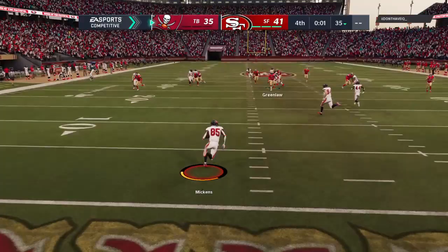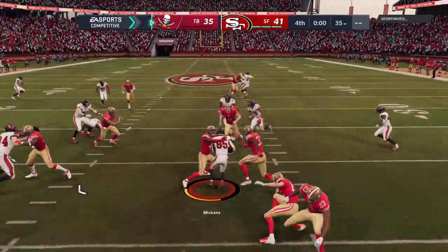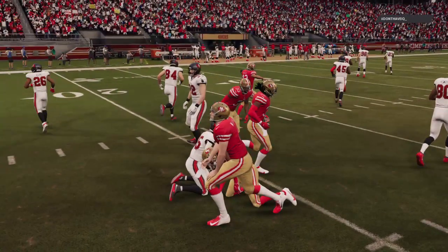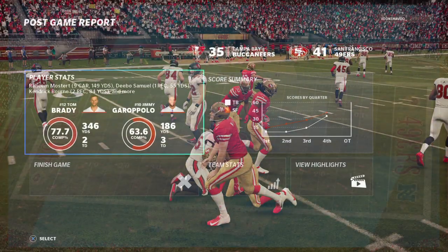Takes this about 5 yards deep. Today's final score, Niners 41.